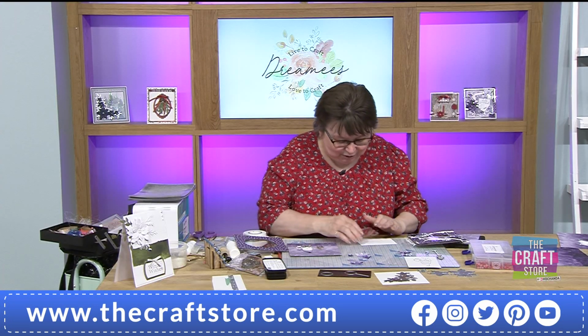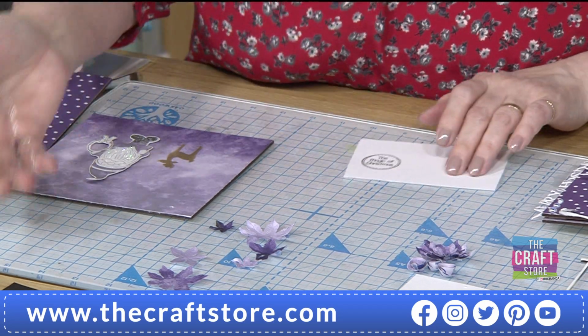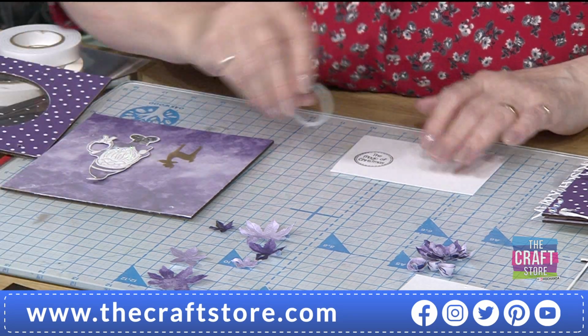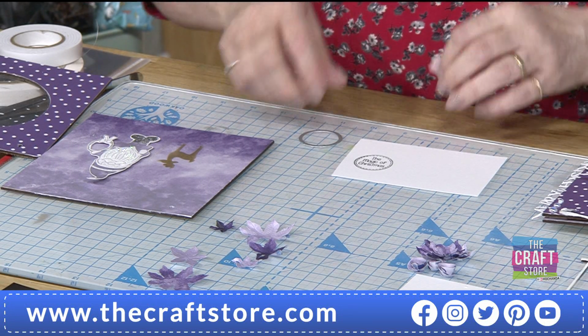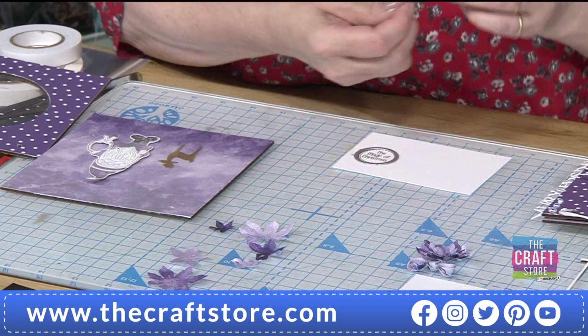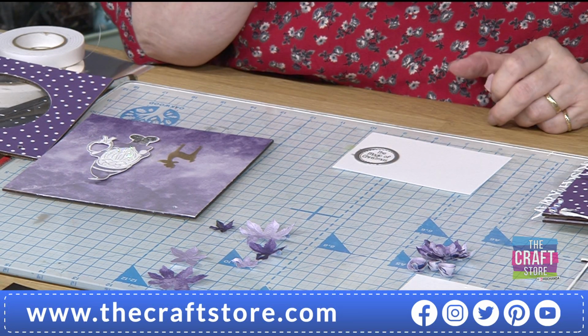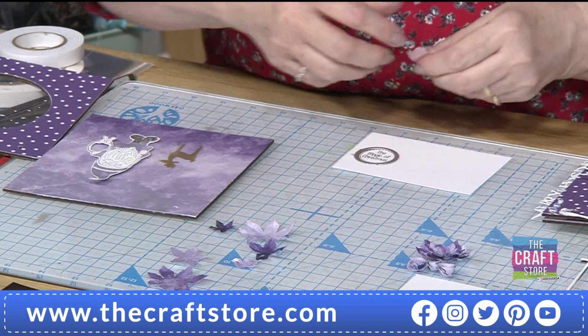Right, so then I am just using one of the circle sentiments as well. Are they just in the bundle as well, Adam, now? Have they sold out individually? No, you can still get them individually. They're at the bottom of the screen at the moment. £16.99. Because what I did on one of the cards as well, I used that as like a bauble, upside down, yesterday on one of the samples.